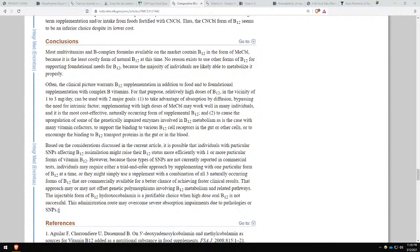However, because those types of SNPs are not currently reported in commercial tests, individuals may require either a trial and error approach by supplementing with one particular form of B12 at a time, or they may simply use a supplement with a combination of all three naturally occurring forms of B12. So that would be adenosylcobalamin, methylcobalamin, and hydroxycobalamin. They are commercially available for a better chance of achieving faster clinical results.